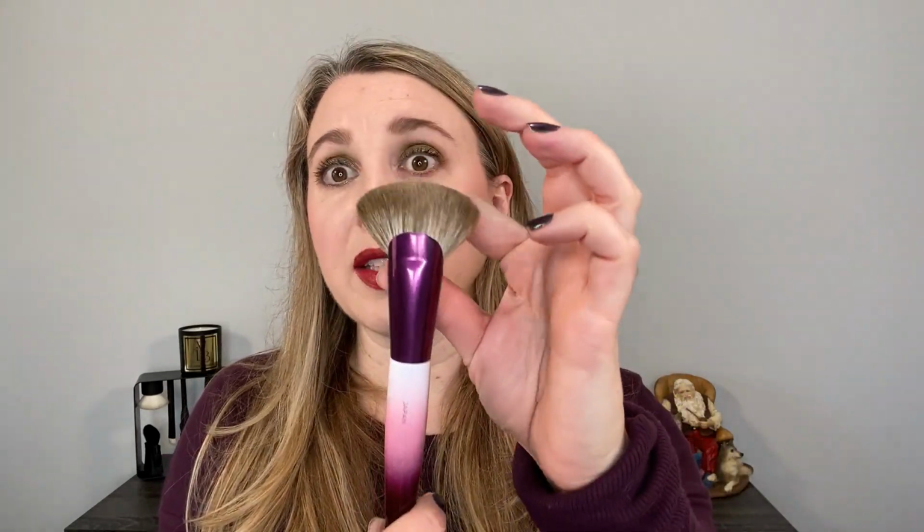This is meant for foundation and base products, and it is a blend of undyed and synthetic fibers. So you've got two different types of synthetic fibers as well as undyed goat hair in here to make it ideal for use with creams. It's very, very soft, and it works really well.